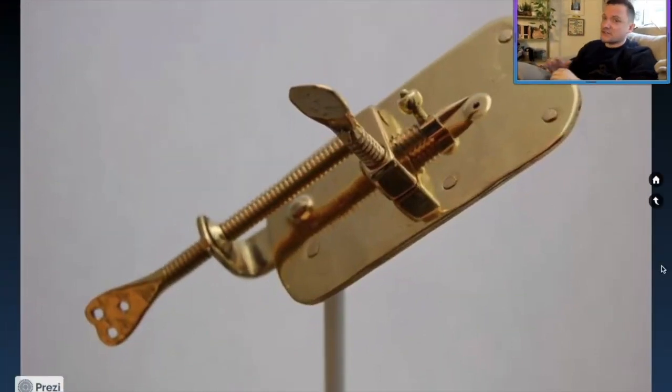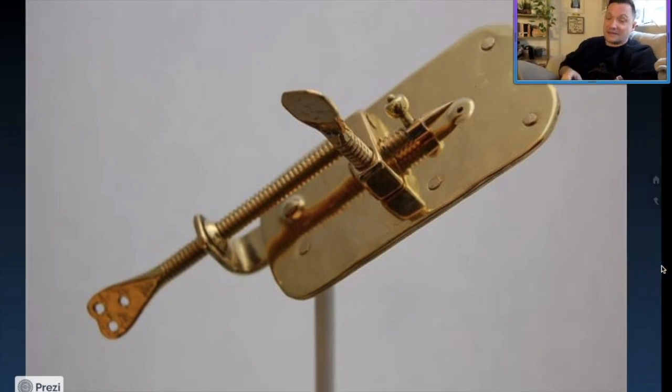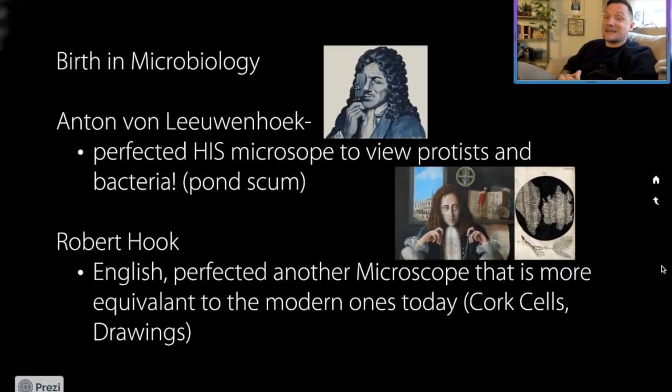Now, this little device right there is going to be a massive breakthrough in both the medical sciences and also microbiology. Some of you are like, that looks like a ping pong paddle. Well, it's not. That bad boy right there is none other than Anton von Leeuwenhoek's microscope, right? So what you're going to see also during the scientific revolution is the birth of microbiology, which we know as well later will actually be heavily applied to the medical sciences, right?